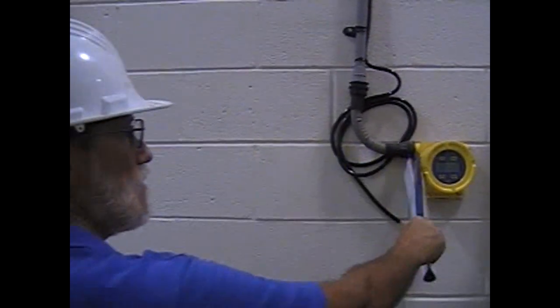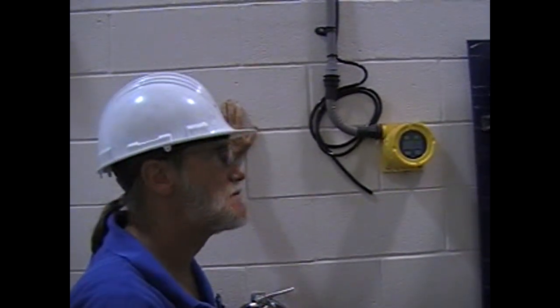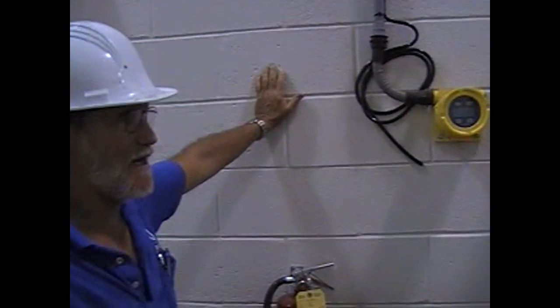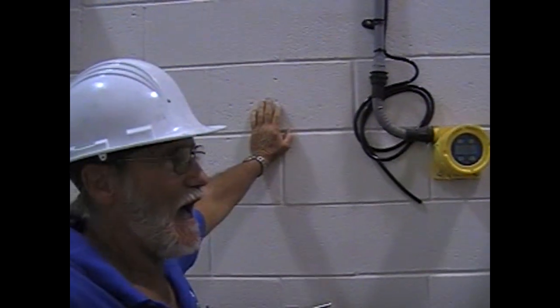And you'll see another one of these over there next to the generator. So we've got the tester. The only thing is, I've got to apologize. I'm coming to this job cold. I'm filling in for guys that can't make it.